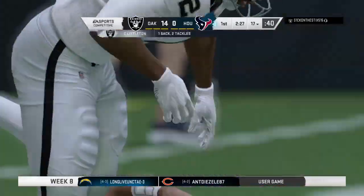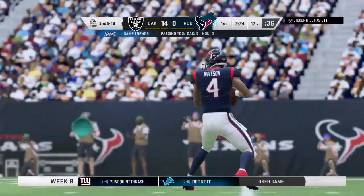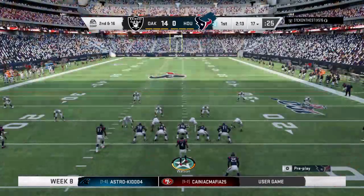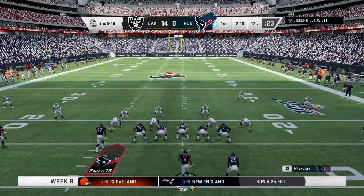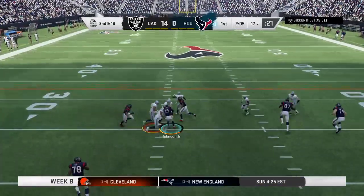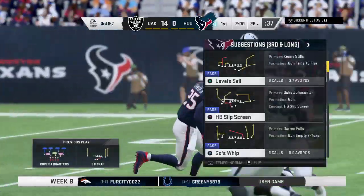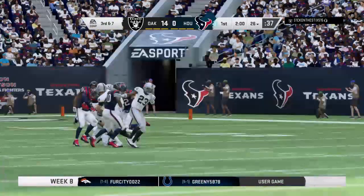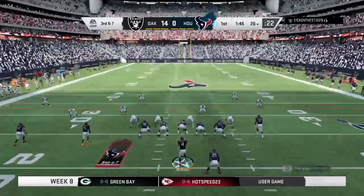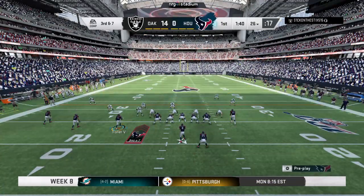Under pressure now, Watson, and down he goes. Corey Littleton. Credit him with a sack, and it goes as a loss of 6. Work to be done here on 2nd and 16 after the sack. Running from the gun, Johnson. 9 yards on the gain there, and it's going to bring up a tough 3rd and 7. That was a good run, probably right on the edge of breaking into something really big. So the defensive guys right now are talking about, okay, what can we do to slow him down before he truly gets started?